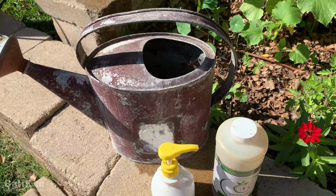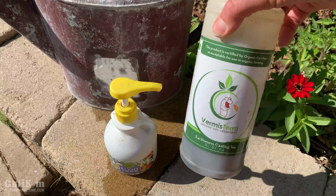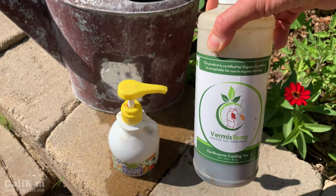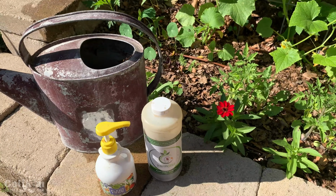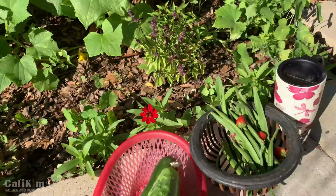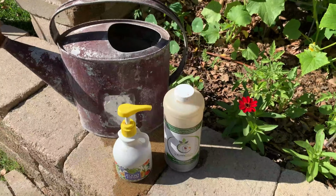So I add 2 pumps of the Good Dirt plant food to my watering can and about a 1/4 cup or half a cup of the worm tea to the watering can, and this just pretty much douses my whole garden with it. So the first step is harvesting in the midsummer. Second thing to do in midsummer is to fertilize.